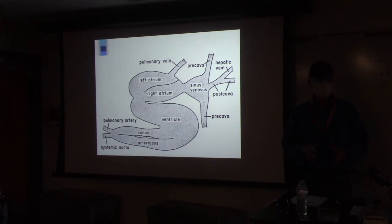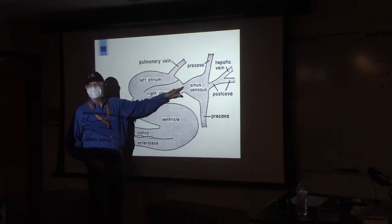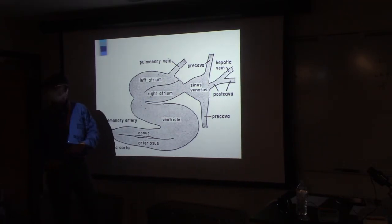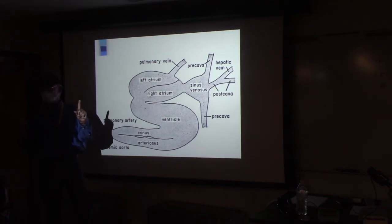So when the heart is depolarized, where is it depolarized? Is it depolarized on the pulmonary circuit or on the systemic circuit? It's depolarized on the systemic circuit. So it's depolarized right there. That place becomes, in you, what's referred to as the SA node, the sinoatrial node. So that's where the heartbeat originates, and that has an important consequence.